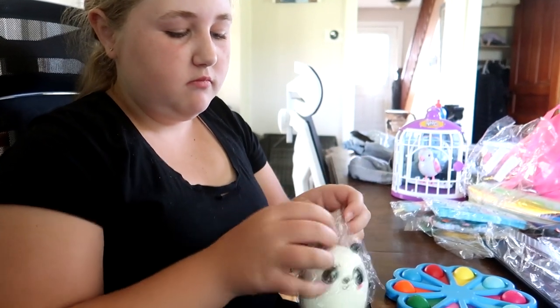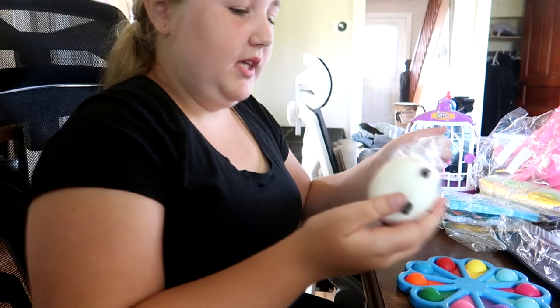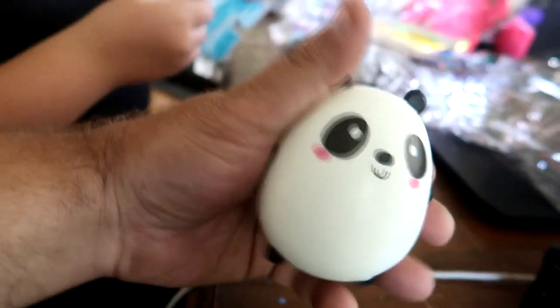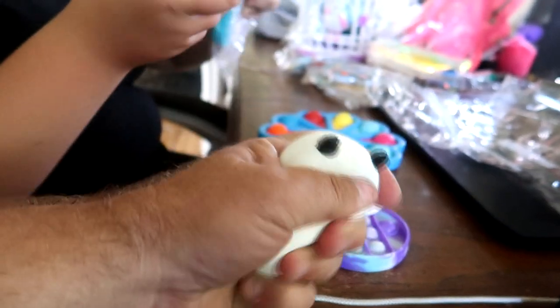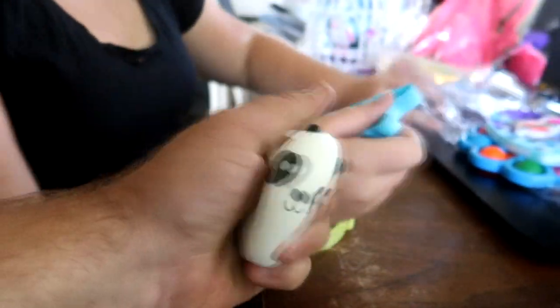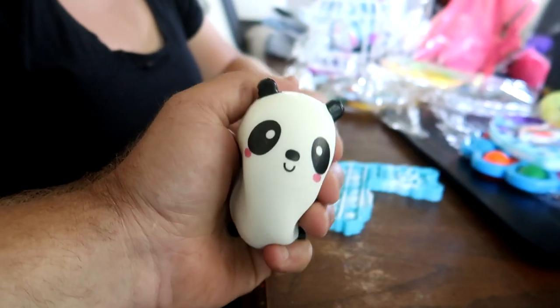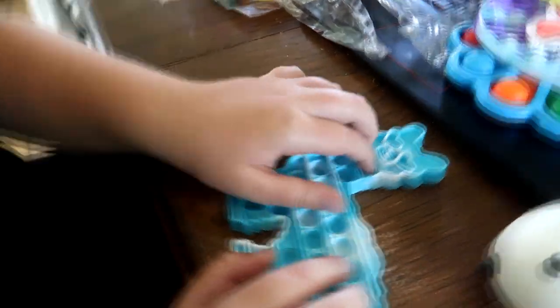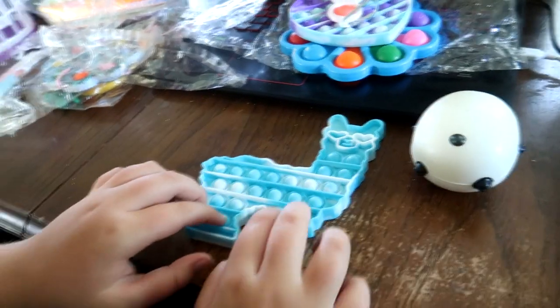What is it? It's a squishy. It looks like a panda bear. Is it a panda bear? Yeah. Actually a really nice squishy. It's good for the dogs to play with. Oh my god, that's so cool. So a panda bear squishy. Squish it. It's still happy even if you squish it. See? And a llama poppet. Looks like a llama.